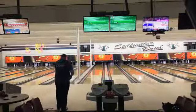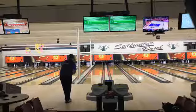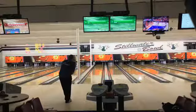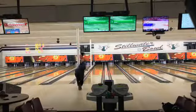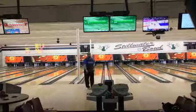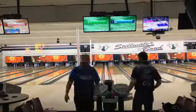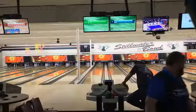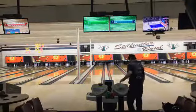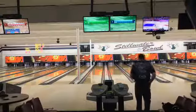All right, Matt with the 10 pin conversion here will maintain his 1 pin lead. All right, 1 pin lead for Matt through 3. Chad actually getting up in his third frame here on the right lane.